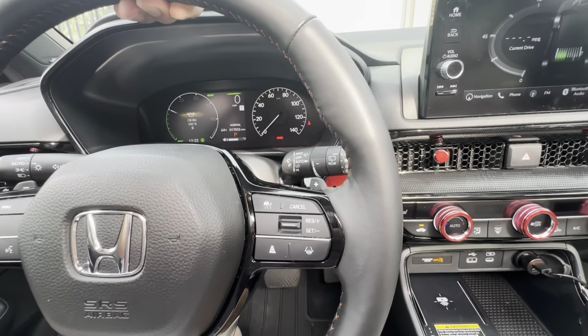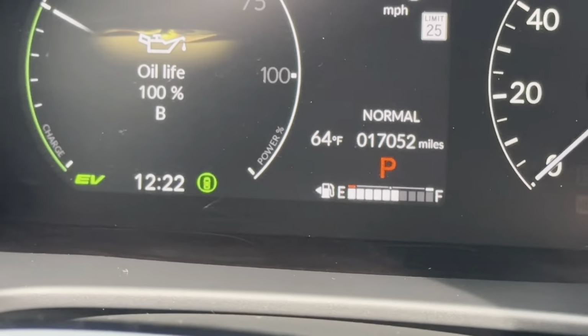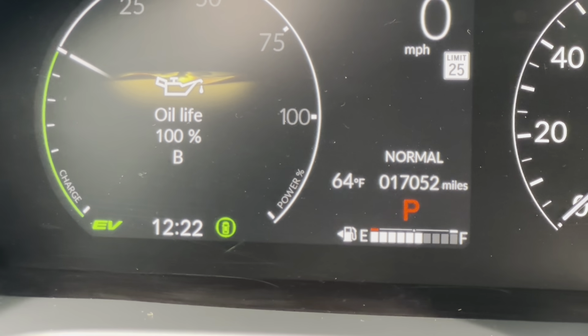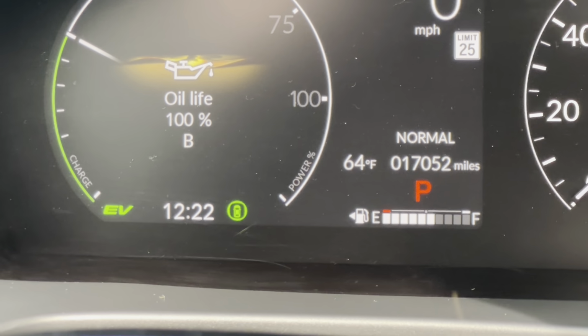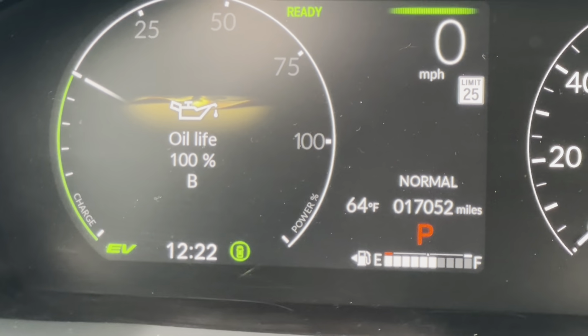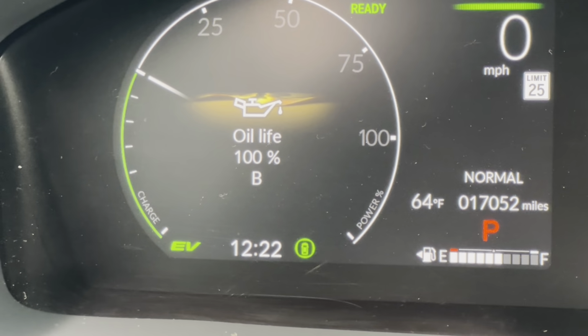My oil changes at 5,000, I probably won't do that anymore once I get off the free oil changes, just because it is a hybrid car. The engine's not on for all those miles. Maybe it's on like 2/3 of the time. So you don't have to change your oil every 5,000. You can wait 7,000, 8,000, 9,000, whatever the oil life percentage says.